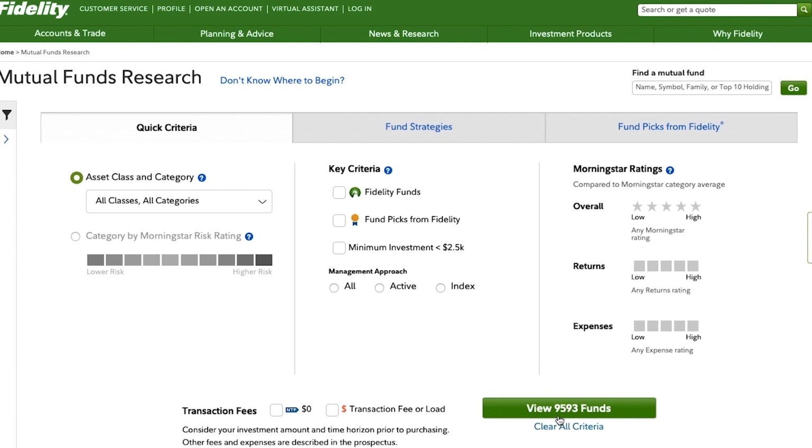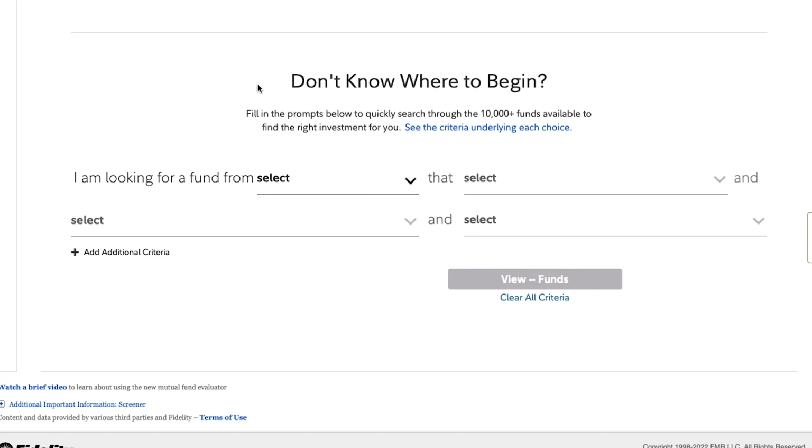The way that you filter them on Fidelity's trading platform is to go up here. I don't know where to begin. I know it doesn't seem that simple, but that's actually where you should begin. And this is where we're going to start filtering for mutual funds. Here you see you have different ways to start filtering what you're looking for. When you do these filters, you're going to lower the amount of funds that you have available to you, which makes it easier for you to research.